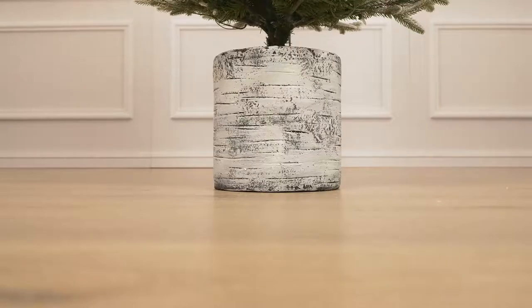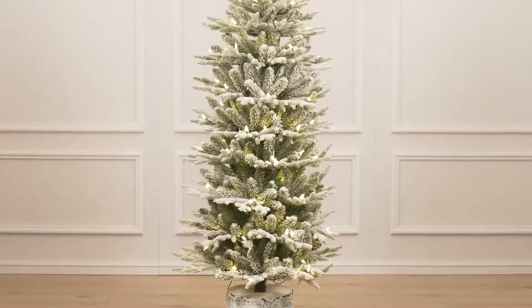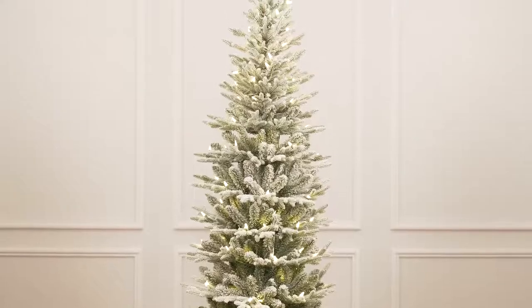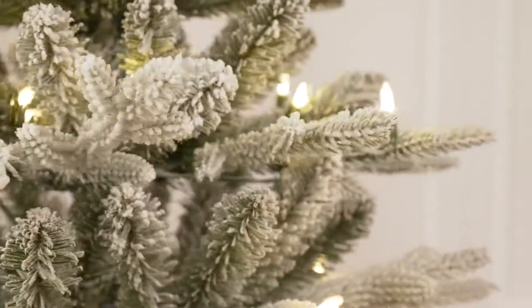Our beautiful base with a birch wood look is made of resin and will safely support your investment for years to come. The tree is meticulously pre-lit with LED lights using the latest technology. All bulbs remain lit even if one burns out, making it easy to identify the need for a replacement bulb.